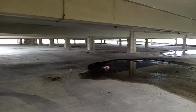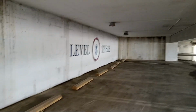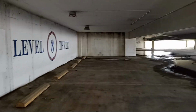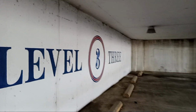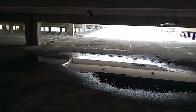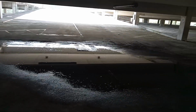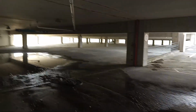Hello everybody, this is C4 Explorer, and today I'm going to go ahead and call this spot out because if you don't hear it already, you're going to find out why. I'm at the Richland Mall near Columbia, South Carolina, and unfortunately either I just got bad intel or I just didn't pay attention, but this place is almost completely demolished.